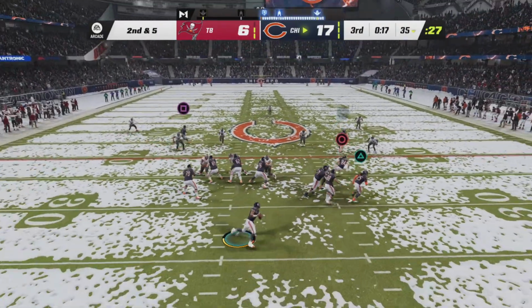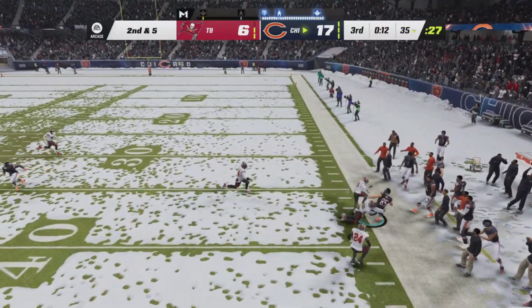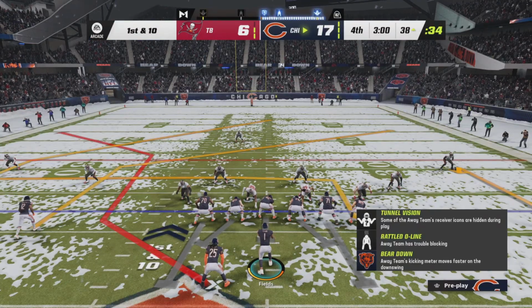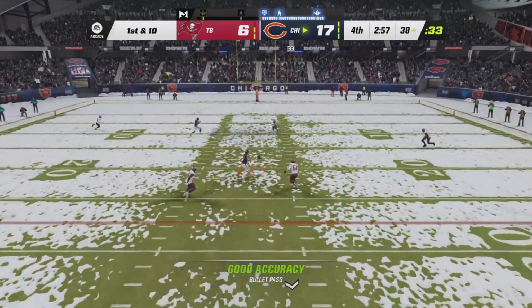Now it's Fields off the bootleg. That's complete right side to Kmet. And he's going to be out of bounds, but not before he takes it inside the 40. 1st and 10 at the 38. From the gun, here's Fields.